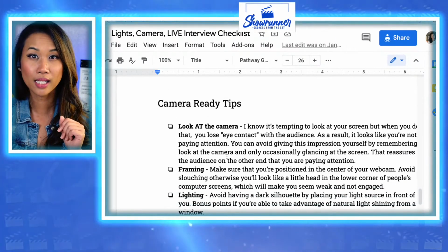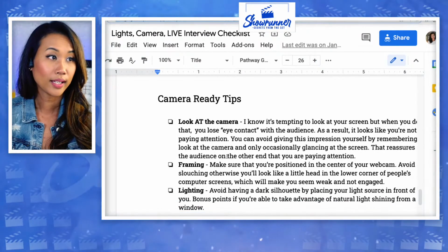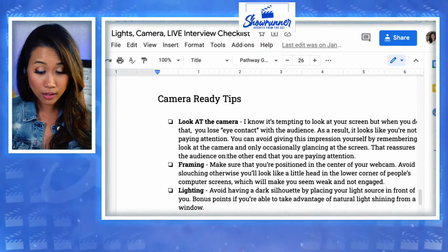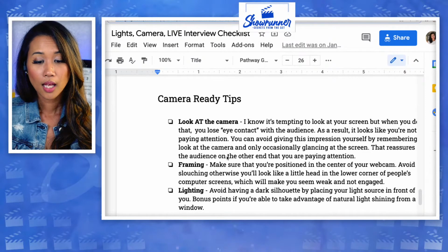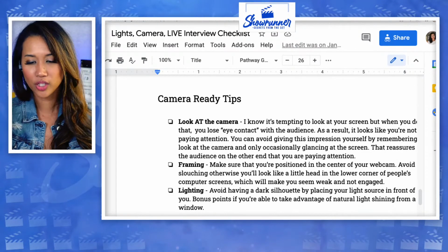Yeah, camera ready tips. Back to the show. Look directly at the camera, right? I know it's tempting to look at your screen. We go through this all the time with clients. I know it's tempting to look at your screen, but sometimes it looks like you're falling asleep. And so to Joe's point about taking a screenshot or even just taking the video, I'm going to throw this in there too, because all the fellas were talking about the shaving and all that other stuff.